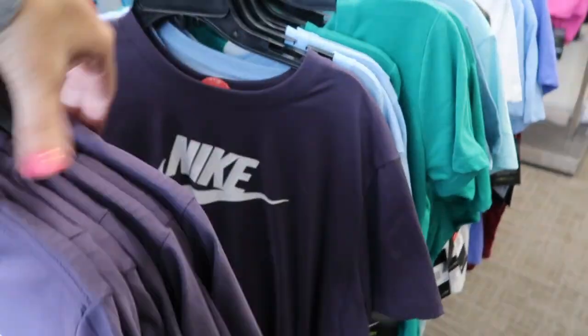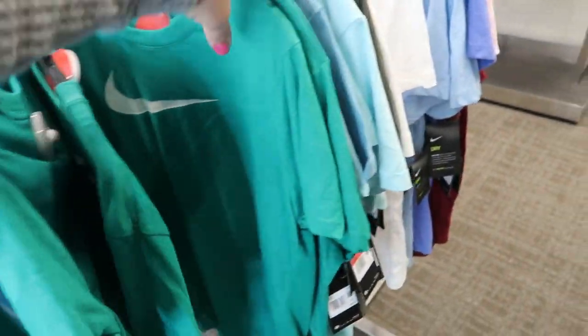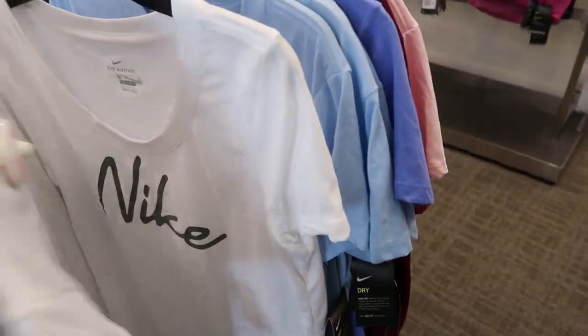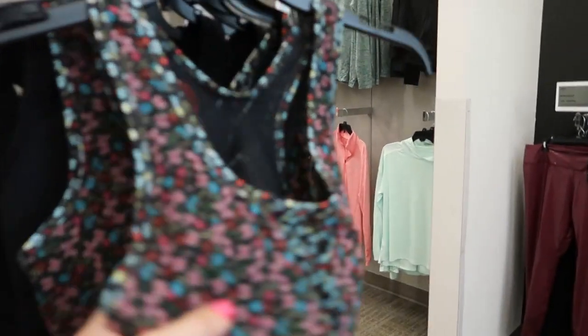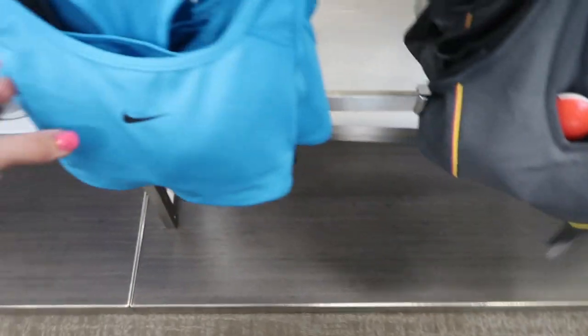There's a purple, a baby blue, green, blue with black. The sports bras are not on sale today, but they have this gray, white, floral, solid black, pink, this gray with some rainbow detail and blue.